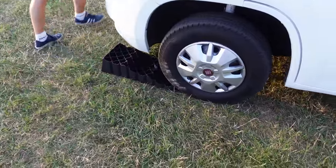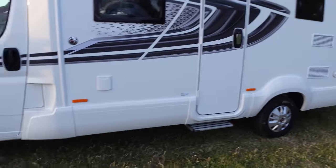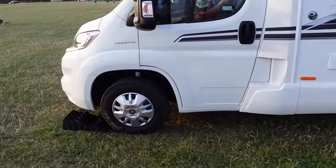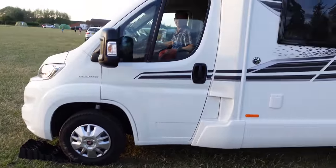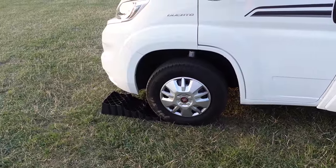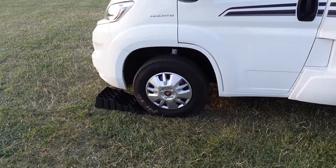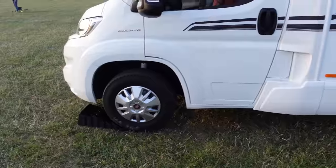Right, we're just putting the chocks on because it's a slight slope. So these came with the hire price, and you just go forwards onto them. You'll have to make sure I don't run over. Yeah, we'll just go extremely slow. And then this levels off the van. Go on, go on, go on. That's up one.